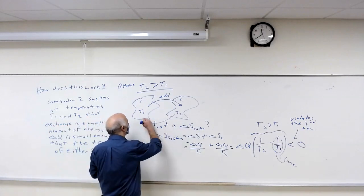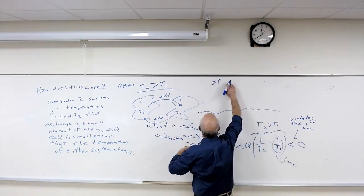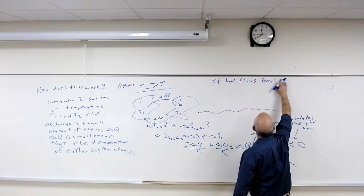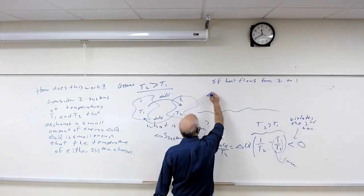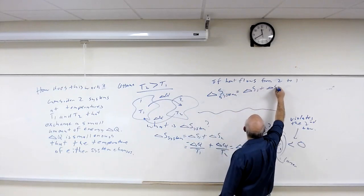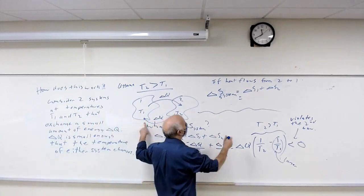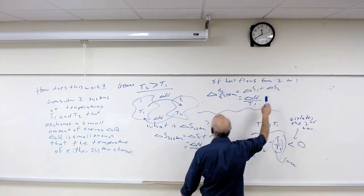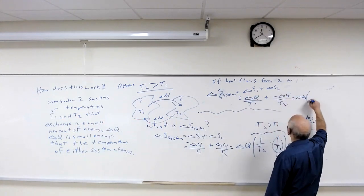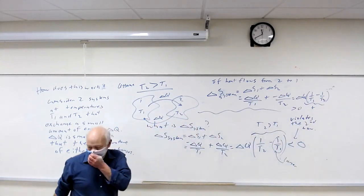Now, if I went the other way, let's just convince you that that's fine. So let's look at this case. If E flows from 2 to 1, in other words, it's going from hot to cold, let's see that this is fine. Now what does delta S1 equal? Delta Q over T1. If you look at this case, this is delta Q over T1. Plus, what is my delta S2? Minus delta Q over T2. This is positive. So this is actually greater than 0. So that's fine. That makes sense?